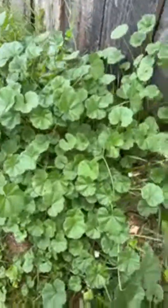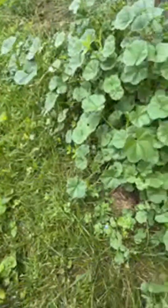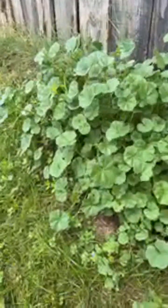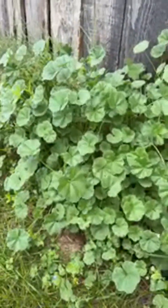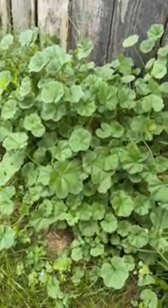But yeah, hello. This is mallow, and it is a common plant that grows up against walls and fences and things like that. And it's a soothing demulcent herb when you make an infusion of it, and it can be cooked and eaten as well.